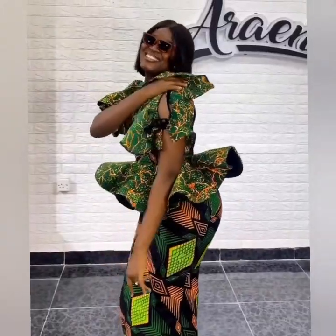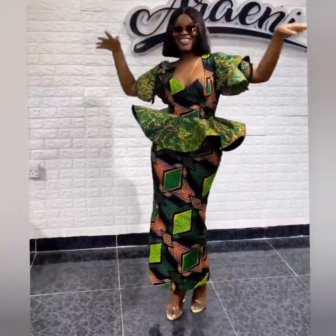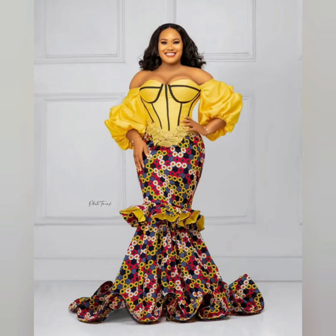Hi guys, look at this beautiful gown. If you don't look well, you would think it's a peplum skirt and blouse. But trust me, that is a gown and it's just giving.